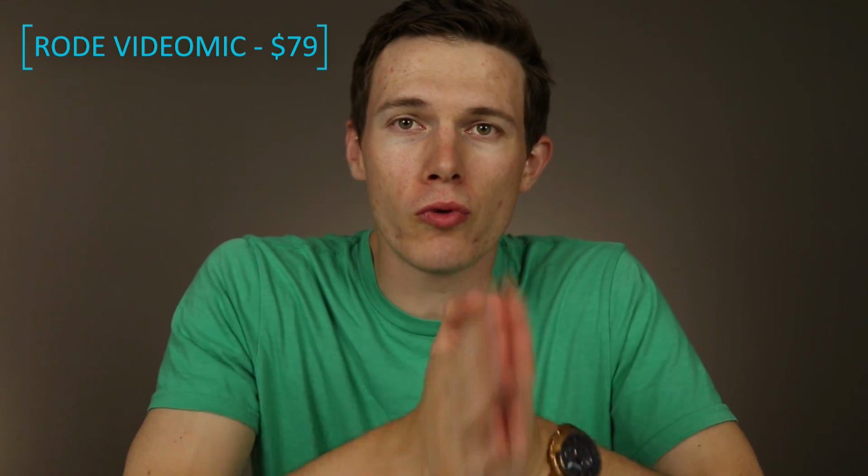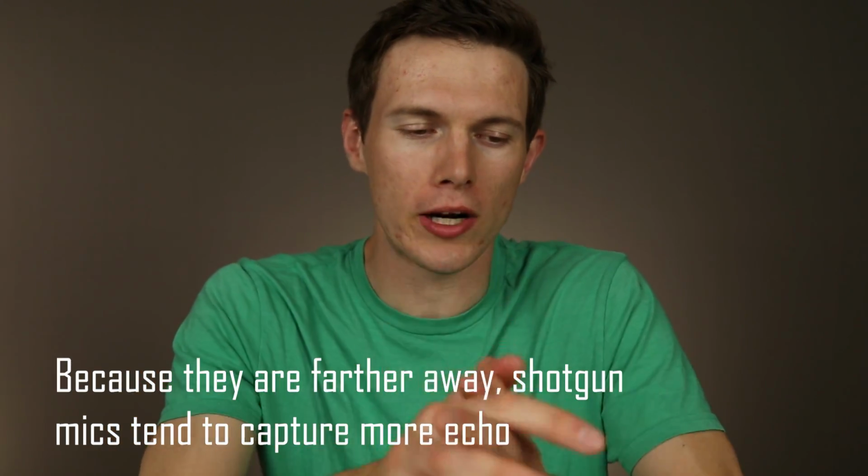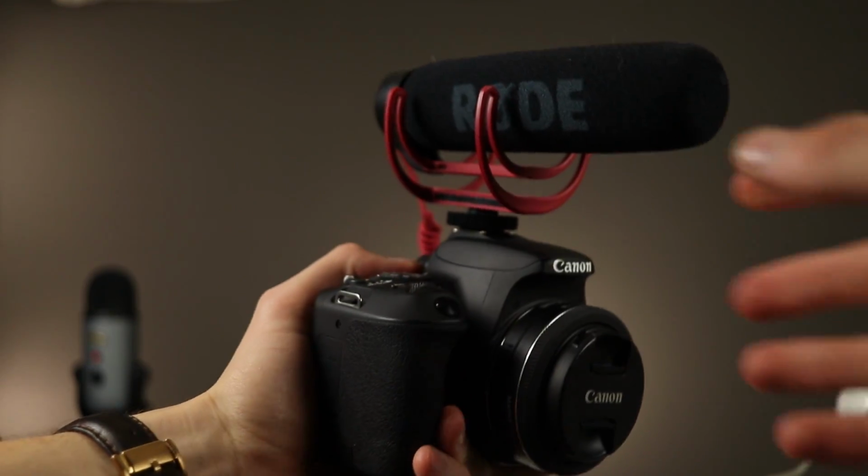So next we have the Rode VideoMic, which is a shotgun mic. It mounts on top of your camera and it records directly into your camera. So it's great because your video files all have the audio right on board. You don't have to sync them up. You don't have to clap in the beginning of a video. You don't have to worry about any of that because it's already synced up, and it's almost entirely hands-free. They're really, really easy to use.